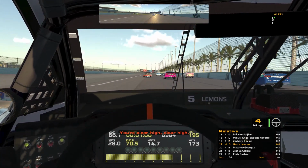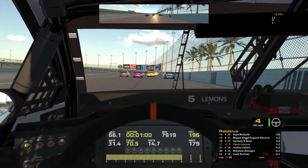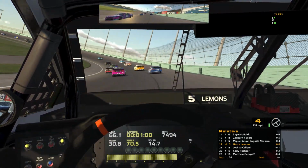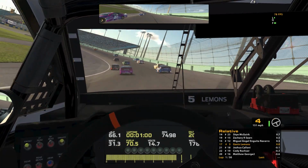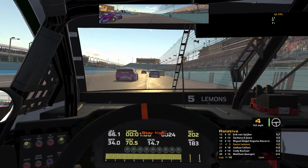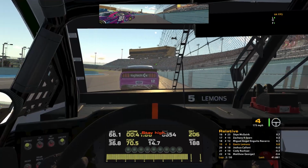Car number five starting way in the back. Didn't qualify. Just haven't been in the car. Don't want to be up in the pack, really. We can do the top side here. Inside. Car's kind of loose. Stay high. And we got 50 laps. Stay high.